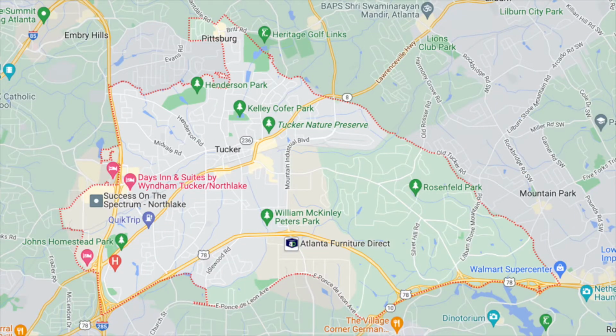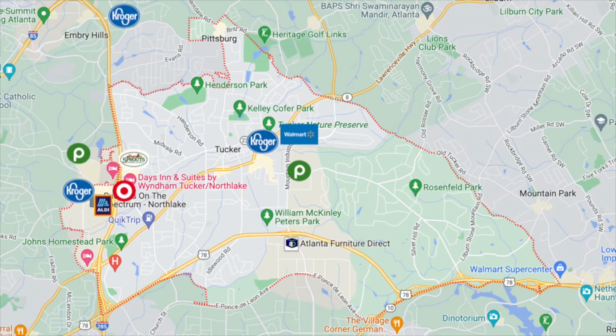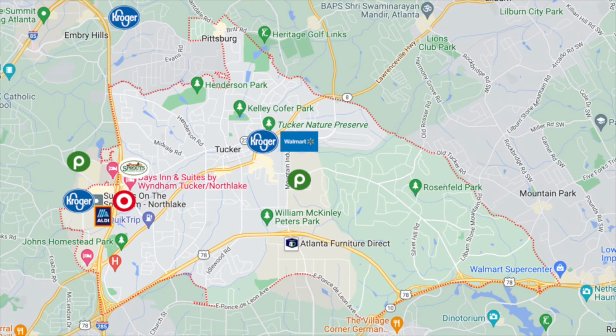Now, I forgot to mention grocery stores. I like to know where my grocery stores are. In Tucker, you're going to find Kroger, Publix, there's a Target, there's a Walmart, kind of in the northeast section. There's also an Aldi and a Sprouts. I think I even showed you that earlier. You're not going to find a Whole Foods. You're not going to find a Trader Joe's. You're going to have to go into town for that, I believe, like in Atlanta. But otherwise, you're pretty much covered.